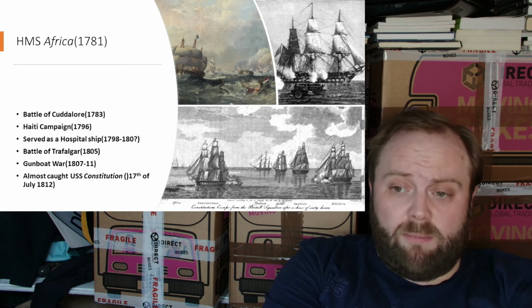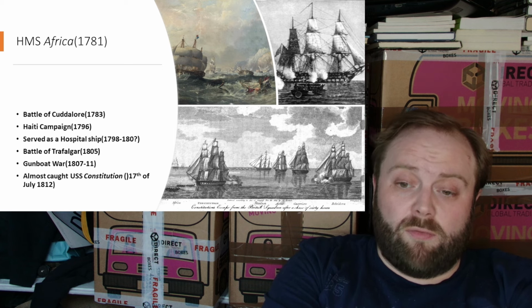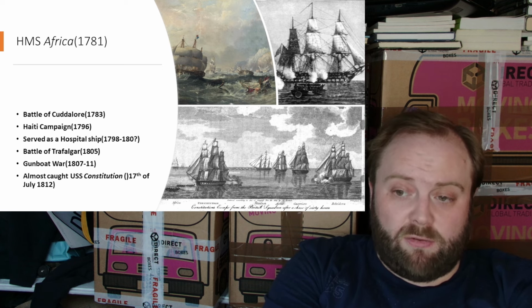Nightfall, however, meant both forces left the field without victory for either side. Africa had lost 9 men and 51 wounded, including her captain, John Barrett. She had to return to Karlskrona for repairs. The convoy managed to reach Britain intact. In 1810, George Frederick Reeves commanded Africa this time, and he brought home a large convoy, despite a severity of weather and gales.